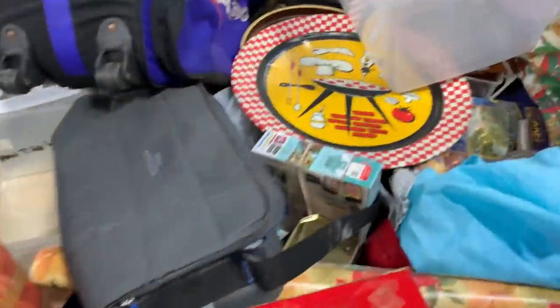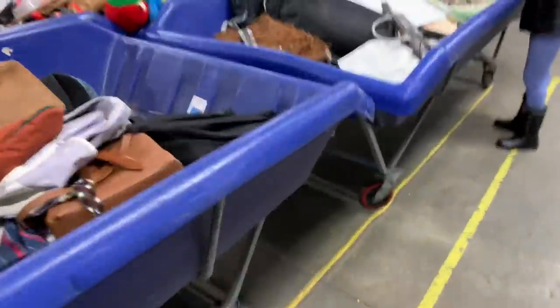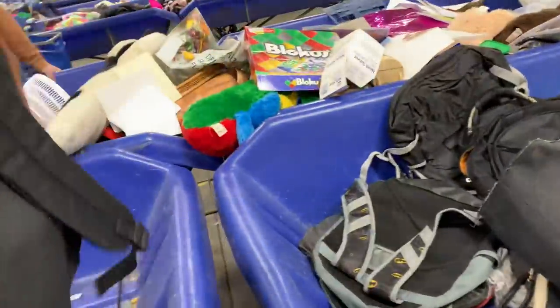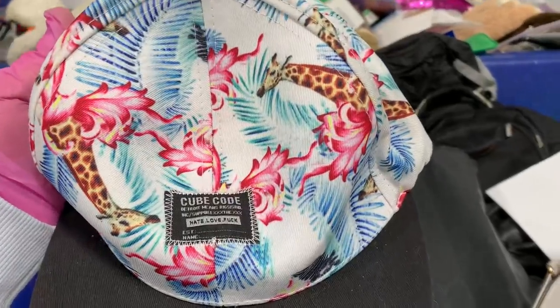Oh, there's more stuff. And it's packed to the brim. We're just cruising. We're just cruising on by, seeing if anything catches my eye. A Chewbacca, fuzzy Chewbacca backpack. Oh, zipper's broken. Don't know how to fix that. Don't want to mess with it. Great love and something not good. That's it.